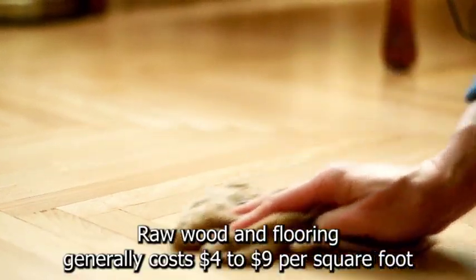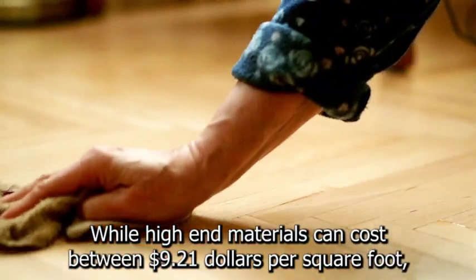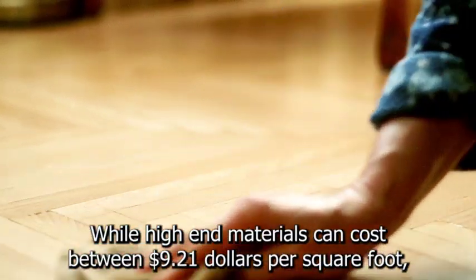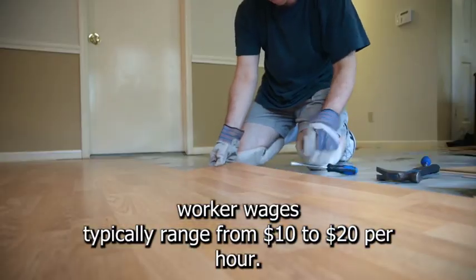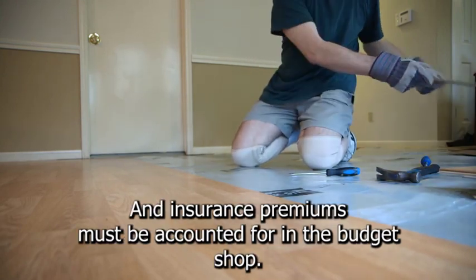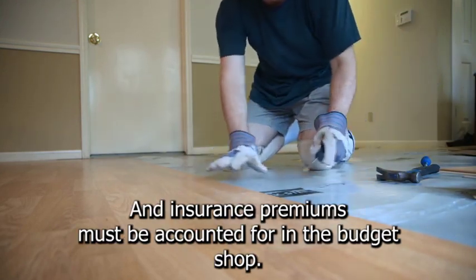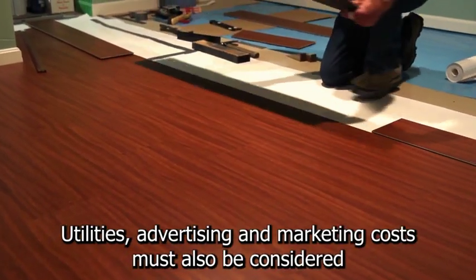Raw wooden flooring generally costs $4 to $9 per square foot, while high-end materials can cost between $9 and $21 per square foot. Worker wages typically range from $10 to $20 per hour, and insurance premiums must be accounted for in the budget. Shop utilities, advertising, and marketing costs must also be considered.